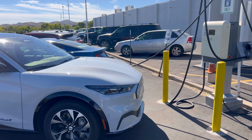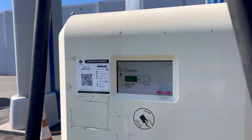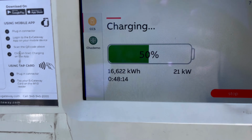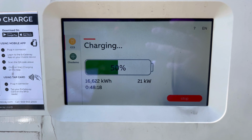All right, it's our second time looking at it. We are like 45 minutes into this, and we only got a 50% charge. Gosh, I don't know. Electric stuff is a little rough. I'm gonna go take a look and see if we can make it to the next stop because I'm kind of bored of sitting here.